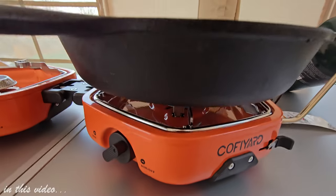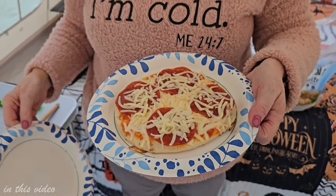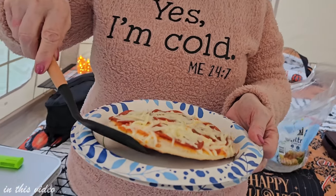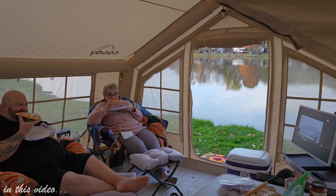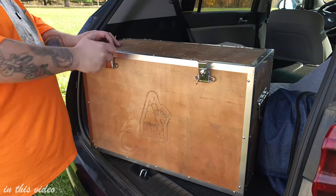We're gonna make some little personal pizzas. Look at that, guys. Wow. Could have melted the cheese a little bit better. Bottom's kind of brown there. It's like 50, 51 right now. It's gonna get pretty cold tonight.